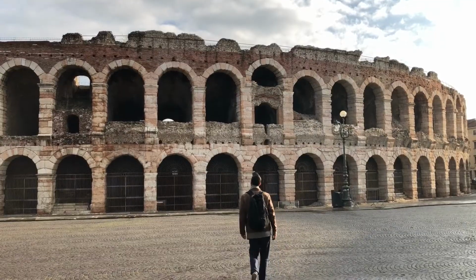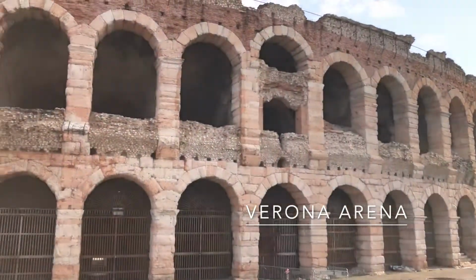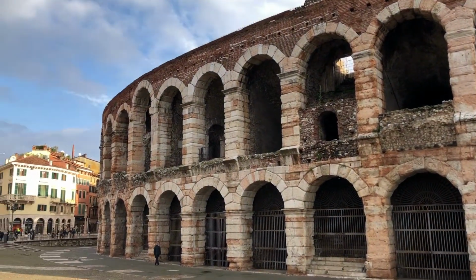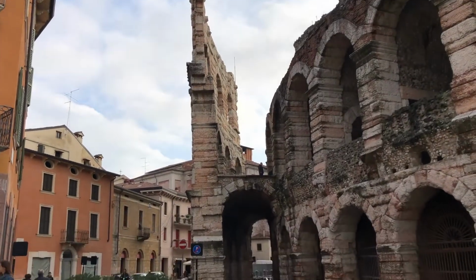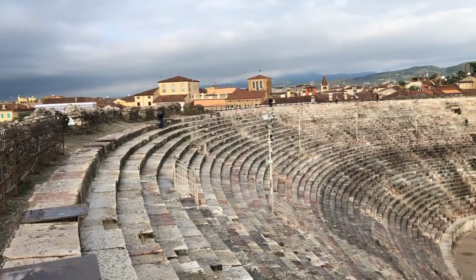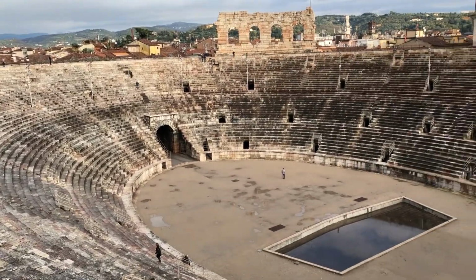Upon arriving at the train station, we headed to the Verona Arena, where we also bought Verona cards, which included admission to a number of Verona's attractions. Built around the 1st century, the Verona Arena is considered to be very well preserved, as well as being an inspiration for the Colosseum in Rome. It felt like we had the place to ourselves.